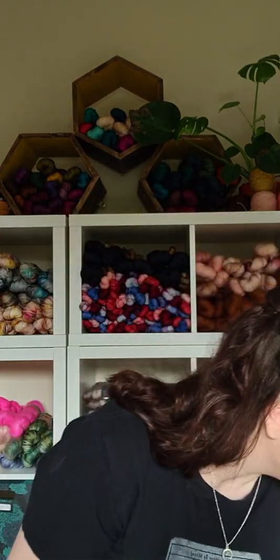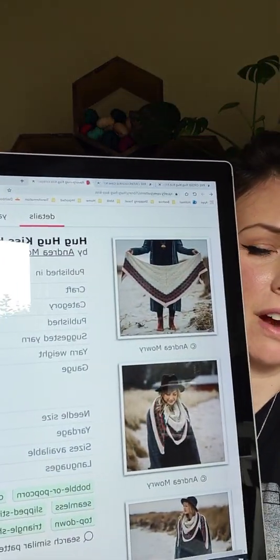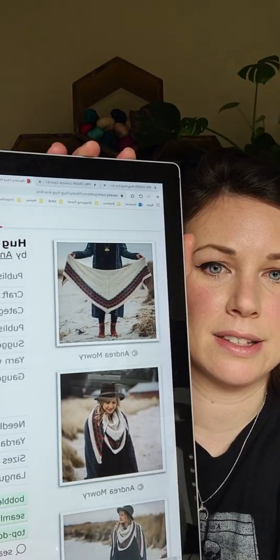The other pattern that I've got kits for is the Hug Hug Kiss Kiss shawl by Andrea Mowry, which, that's the Ravelry page. I absolutely love this shawl. It's a DK or worsted weight shawl, and it's absolutely gorgeous. And I love the original colours that Andrea knit hers in as well.